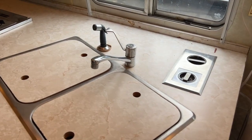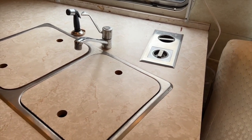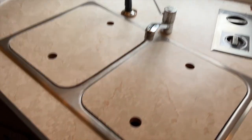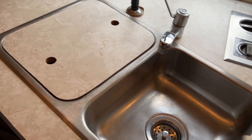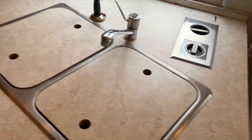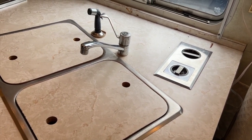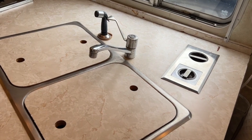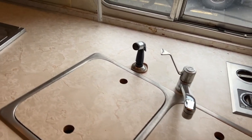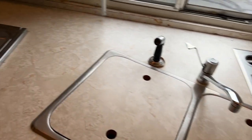The one thing, I did have this unit checked out by an RV specialist. They found the water pump and everything works on this. However, the holding tanks, apparently the fittings of the holding tanks need to be replaced. And it was either they froze or in some just age, again, this being over 40 years old now, it may have caused those holding tanks to fail at the fittings. So keep that in mind.